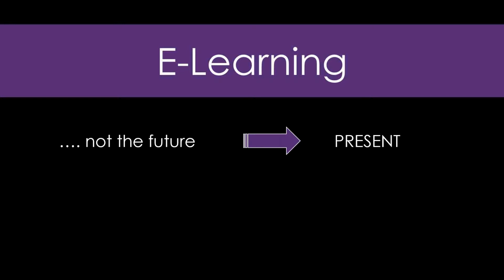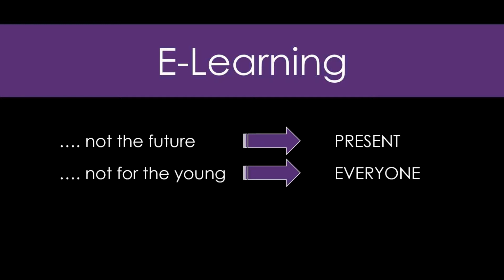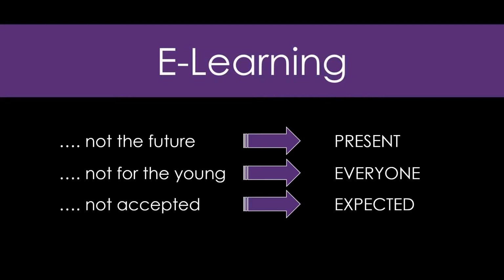We all know that you can get learning done through online universities. It is not just for the young, as you might think. No, it's for everyone. E-learning is important nowadays. Some people say it's not accepted. Well, actually, it's expected of the industry to have an e-learning platform to help our industry grow its knowledge.